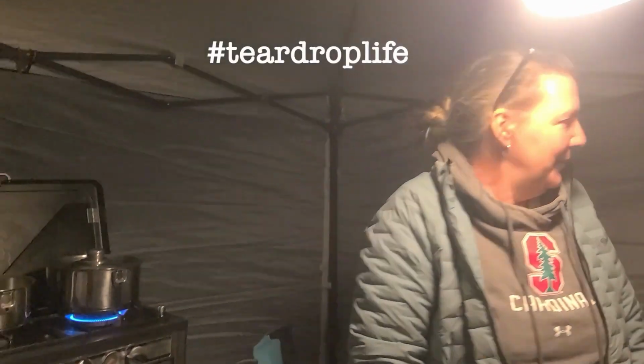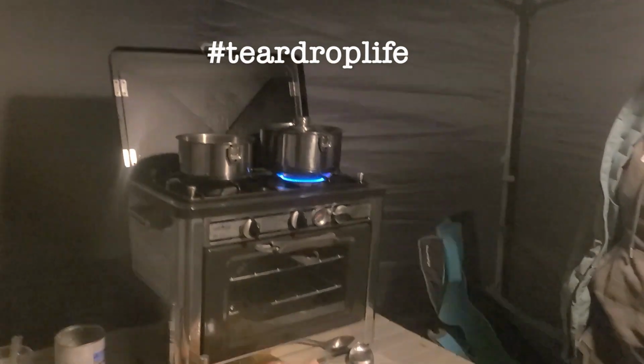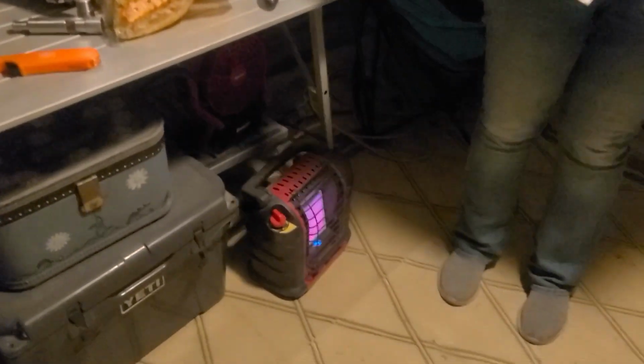When it's windy and rainy, what do you do? Cook inside your Easy Up. Hashtag Teardrop. And you'll have a buddy heater to keep you nice and warm. Yay! It is nice and warm in here. All the walls are down.